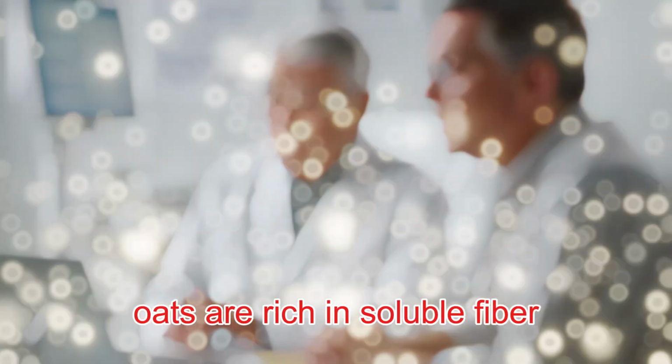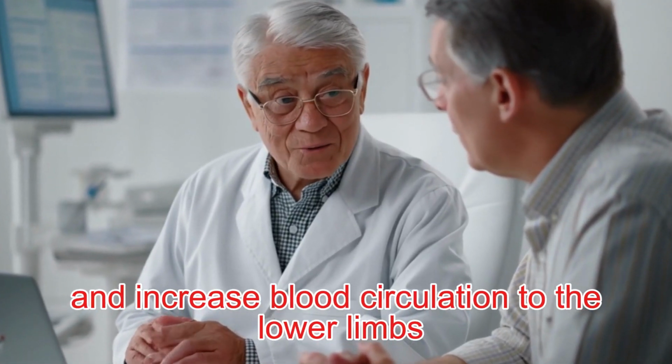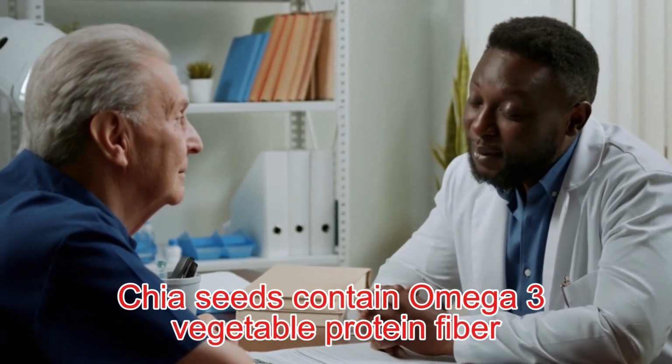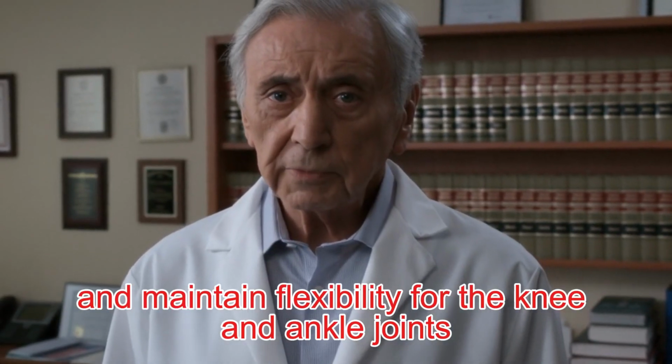Oats are rich in soluble fiber beta-glucan, which helps reduce cholesterol and increase blood circulation to the lower limbs. Chia seeds contain omega-3, vegetable protein, fiber, reduce arthritis, and maintain flexibility for the knee and ankle joints.